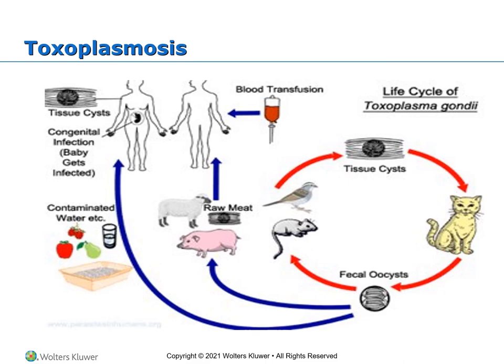Toxoplasmosis is a widespread parasitic infection with Toxoplasma gondii. Dogs and cats, sheep, pig, and cattle are hosts. Protozoan can pose serious risks through contaminated soil, uncooked meat or seafood, and also changing cat litter boxes. The woman is usually asymptomatic.